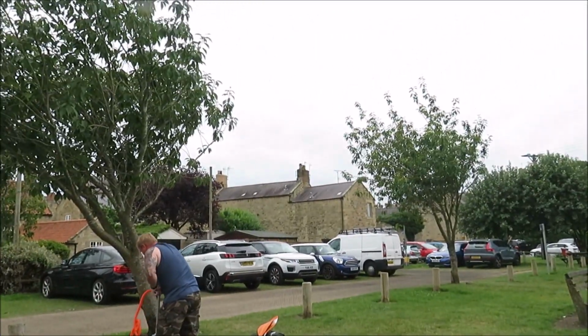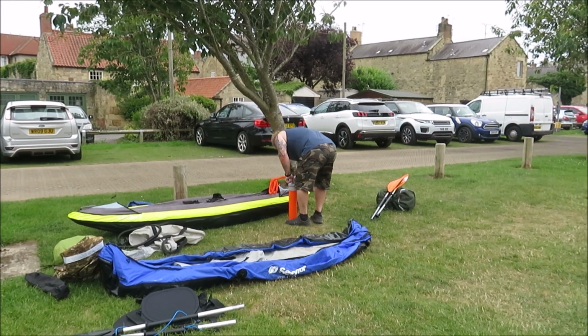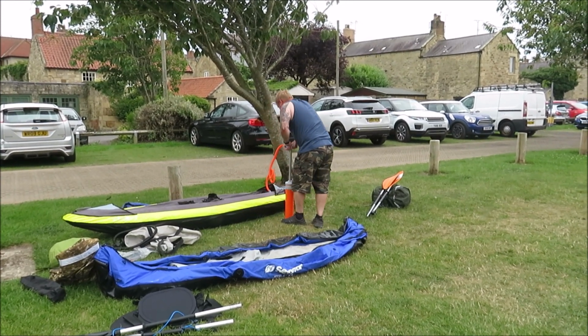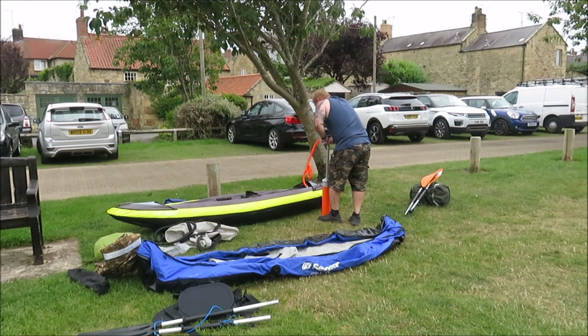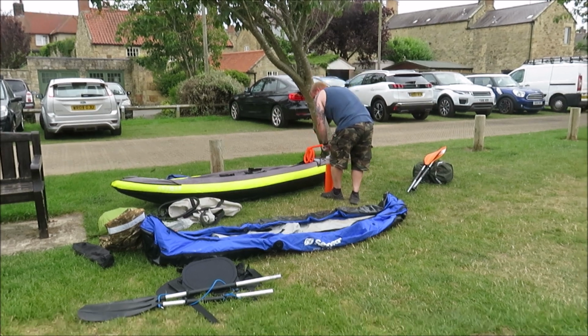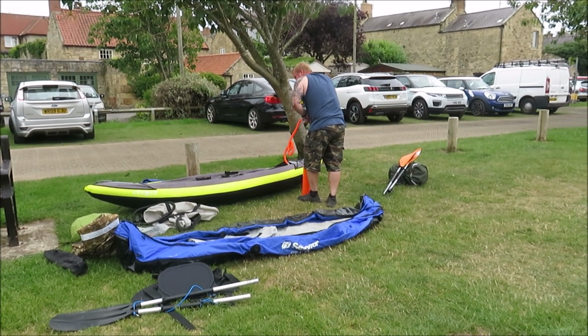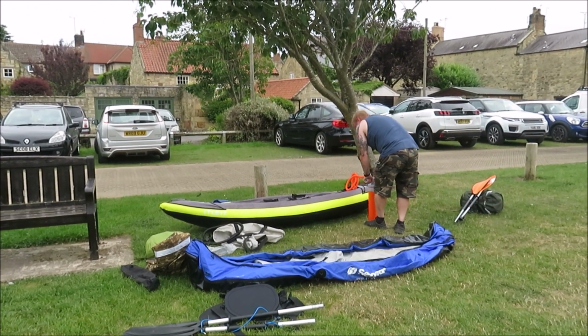So, there's Jutta, he's giving it a good pump there. He's got the 80-wit kayak, the one man. Cracking wee kayak, that tracks very well. And obviously I've just got the cellular. So, get this pumped up there.